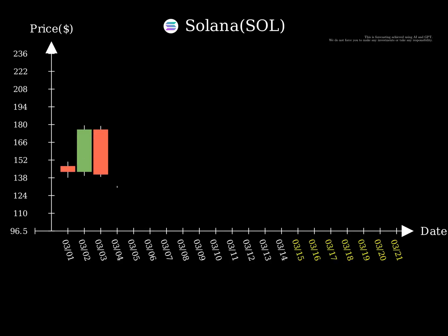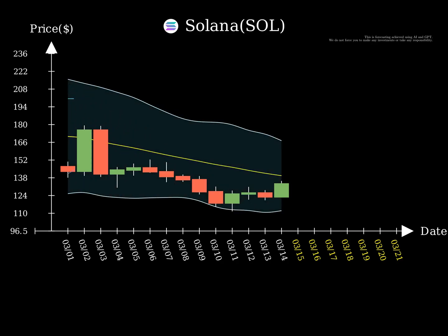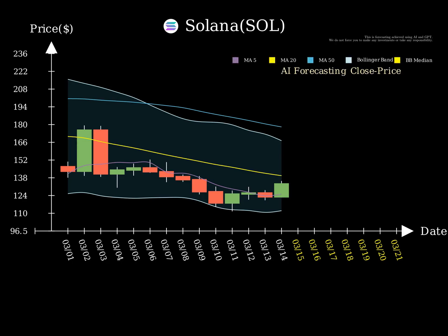Based on the provided data, Solana appears to be in a downtrend. The historical price data shows a consistent decline, with the price dropping below the support level of $118 on multiple occasions. The forecast data also suggests a continuation of this downward trend. Therefore, a bearish strategy is recommended.